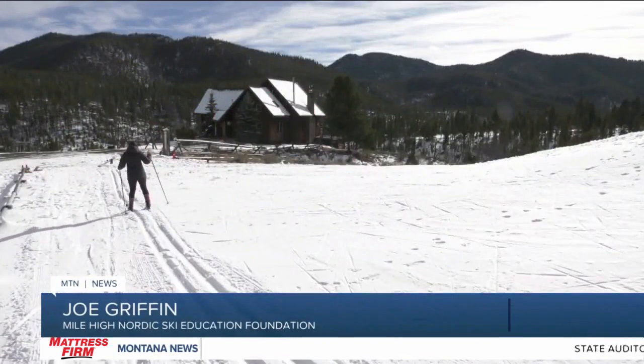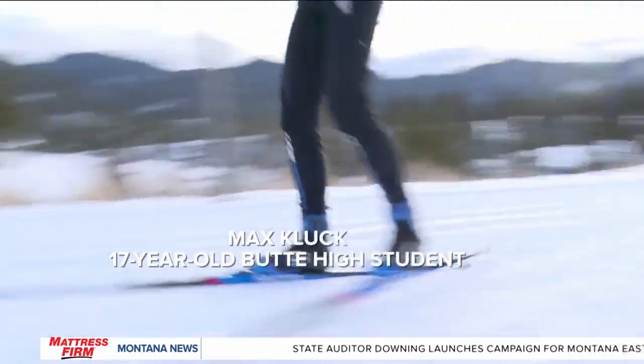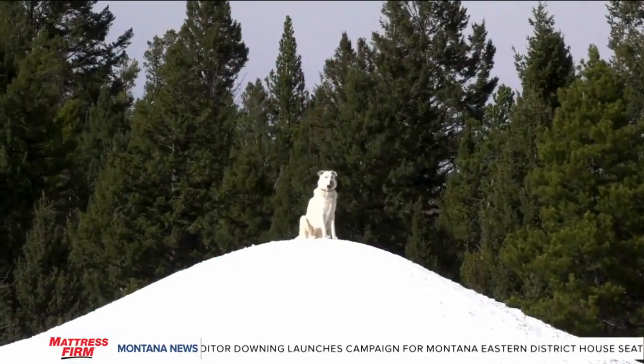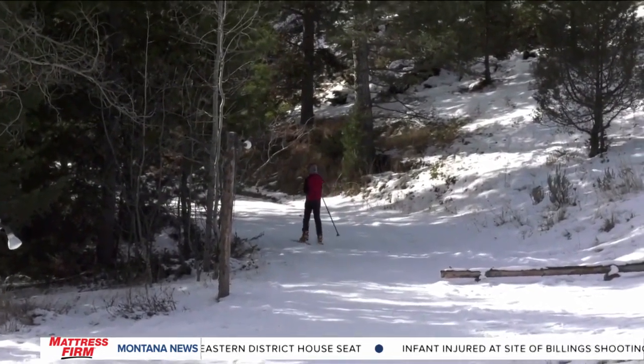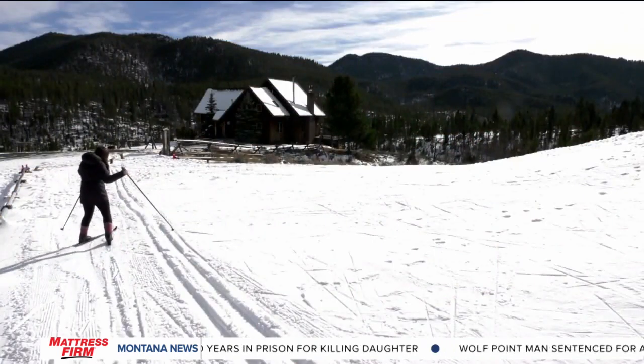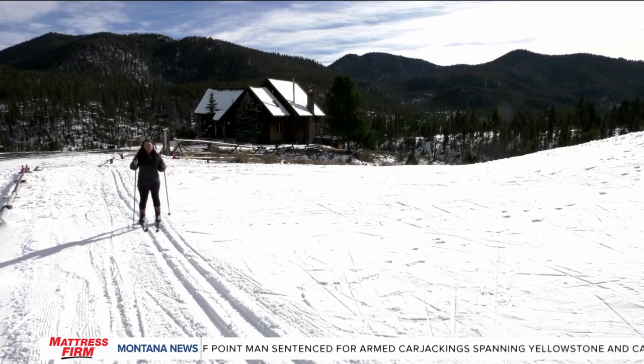These trails were built by people who understood ski racing. Homestake offers trails for beginners and the most advanced skiers, with options for people who want to bring their dogs along and for those who want to venture out for night skiing. We just love winter, and we think Montana is the greatest place to get outside in the winter and enjoy physical activity during those cold winter months. On Homestake Pass between Butte and Whitehall, I'm Megan Thompson, MTN News.